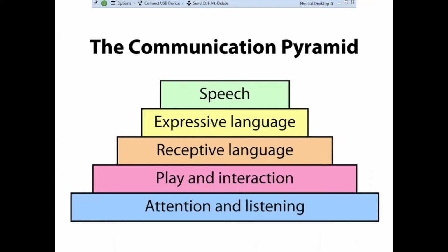In speech and language therapy, we look at communication as a hierarchy of skills. This pyramid shows how skills typically develop. First, attention and listening skills, then play and interaction, then receptive language, that means understanding of language, then expressive language, the language we can use, and then speech.